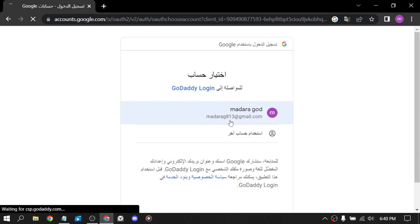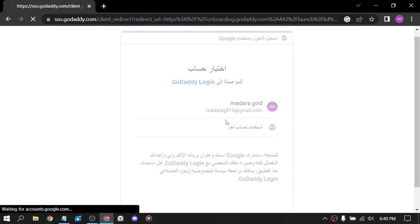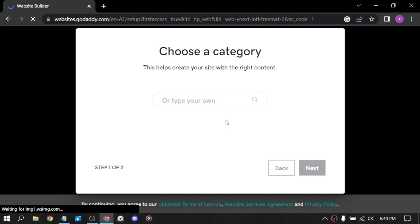So on the positive side, GoDaddy offers a wide range of web hosting plans at affordable prices, making it an attractive option for small businesses and individuals. It also has a user-friendly interface, like we see right now, which makes it easy for beginners to set up a website quickly. However, the reliability of GoDaddy's services has been questioned by some users, with reports of frequent downtime and slow load times.